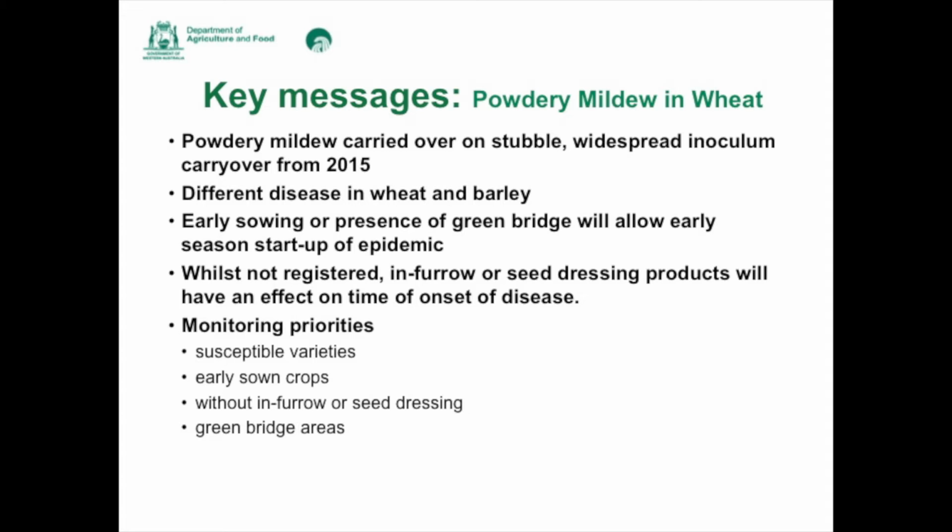So early sown crops are the ones to focus on first, and areas particularly down south where there was plenty of rain early on and green bridge developed are also at high risk. Now, while not registered, in-furrow or seed dressing products will have an effect on the time of onset of disease. So a lot of in-furrow has gone out. And although currently no seed dressings or in-furrow are registered for powdery mildew in wheat, there are several such as flutriafol in-furrow and fluconazole seed dressings which are registered for powdery mildew in barley and do a very good job.